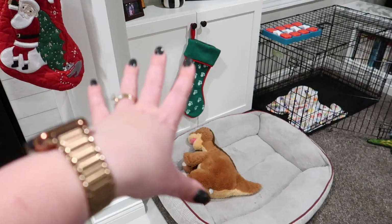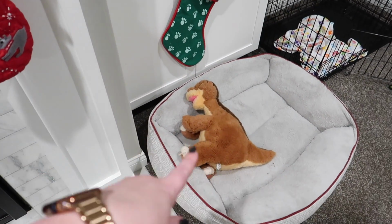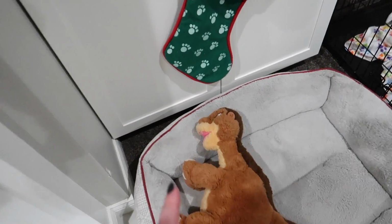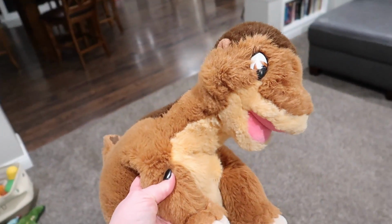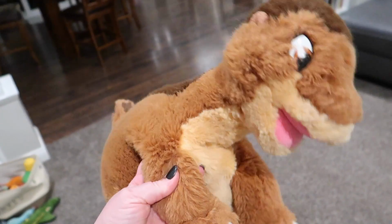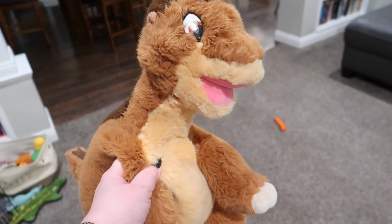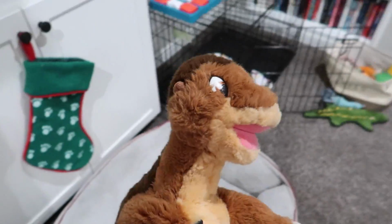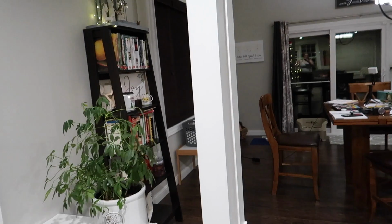To get a stocking for Milo. This is funny. This is Milo's bed that we got him when he was a puppy and he first came to live with us. And this Littlefoot dinosaur is from The Land Before Time. This was actually Adam's when he was a kid, and it was in Connor's room. I went and got it so that Milo could cuddle with it when he was a puppy in his kennel, and now he thinks it's his baby, so he sleeps with Littlefoot there in his little bed.